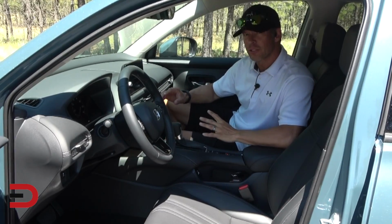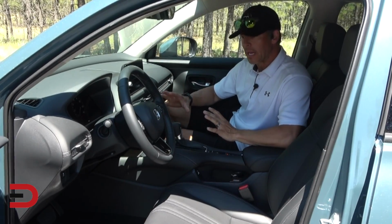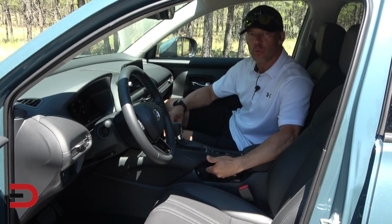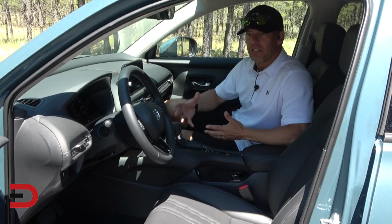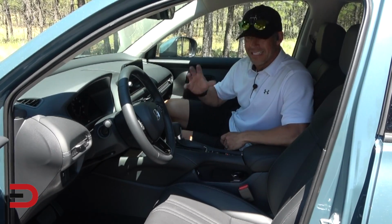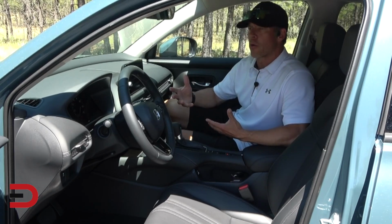I'm gonna sit here in the passenger seat because I want to point out a couple of cool things that I like about this. Number one is this pass-through right here. This is something I pointed out and highlighted during my first impressions just arrived video the day I got the vehicle. In fact, it was like an hour after I got the vehicle.